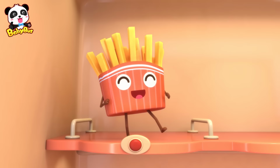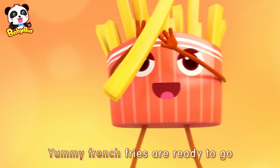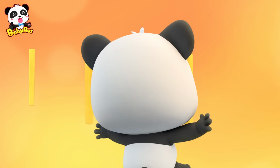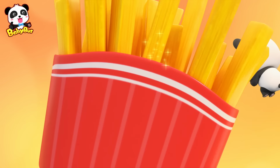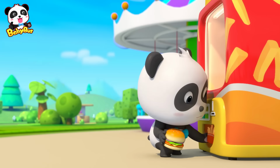Here I am, the yummy french fries. I'm so crispy and I smell great. I've been waiting for you, pick me please. Yummy french fries are ready to go. French fries! I love them! I want to have the yummy french fries. They look so crispy and they smell great. Insert the coin and push the button. Yummy French fries, please come out.